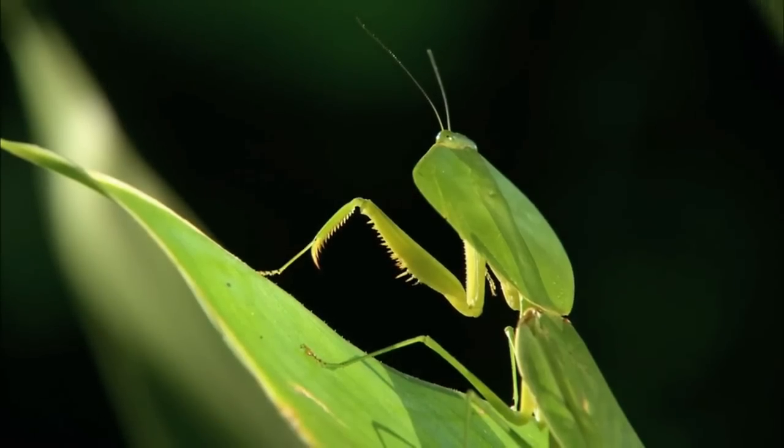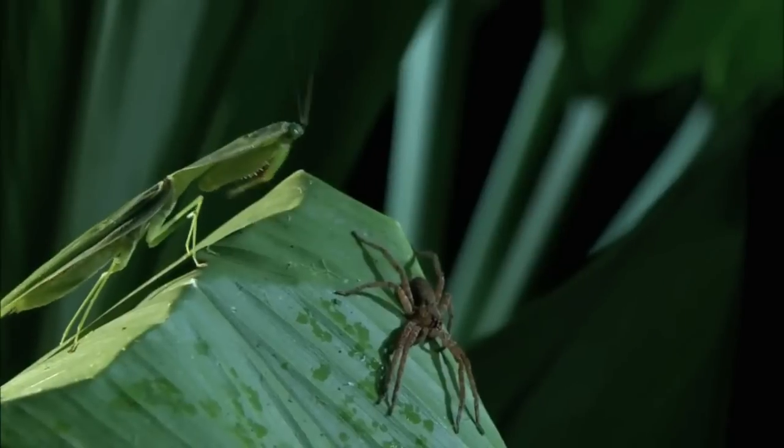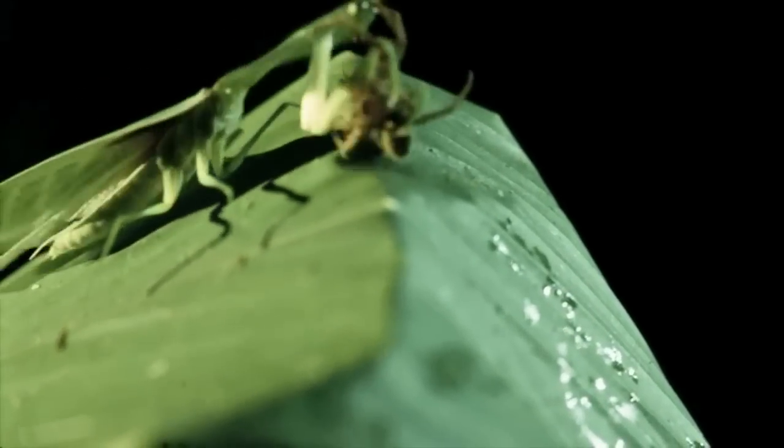But the real threat are the legs themselves. Long raptorial limbs are lined with dagger-like spikes, sharp enough to puncture human skin. The entire prey capture strategy of mantids revolves around remaining invisible to their targets, striking out of nowhere, pinning their prey with their spiked arms, and then delivering a series of killer bites.